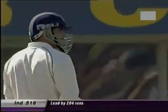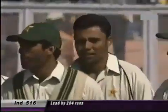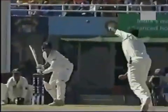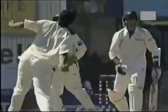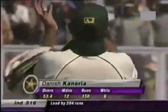Once again luring the batsman into a drive. Zaheer Khan obviously didn't really pick the length, nor the spin. And Danish Kaneria has finished with magical figures, 6 for 150. Wonderful performance by this young man. Straight back to him, and he's got 6. Now that is a great stat. Zaheer Khan disappointed. Danish Kaneria 6 for 150.